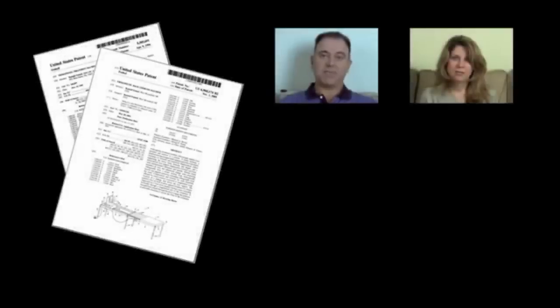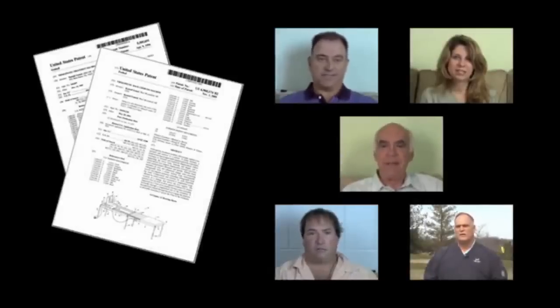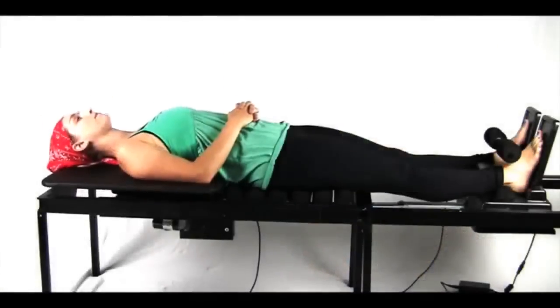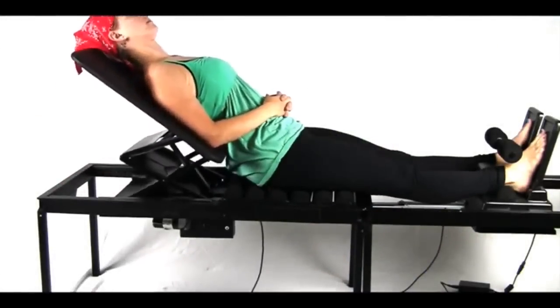This machine was patented and produced in small quantities over the years and brought relief to numerous test subjects. Although these early versions brought pain relief, there was one common complaint. People with severe back pain had trouble getting on and off the machine. So we added a lift mechanism and a remote control, and now the product is complete and ready for mass production.